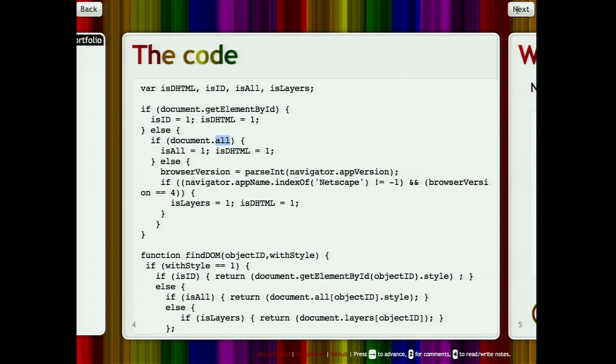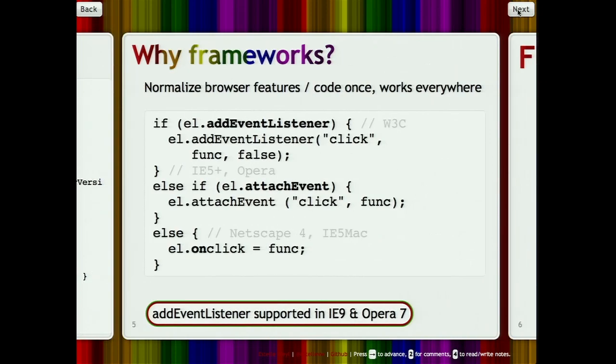And that's kind of why people created frameworks in the first place, to normalize features across browsers. We have addEventListener, which is a W3C spec, but Internet Explorer and Opera started off with attachEvent. And older browsers, like IE5 on the Mac and Netscape 4, didn't have either one, so you could only use an on-event handler. So that's why people started using frameworks.